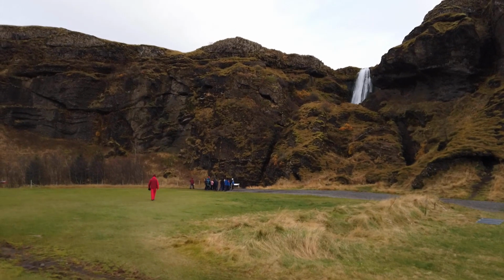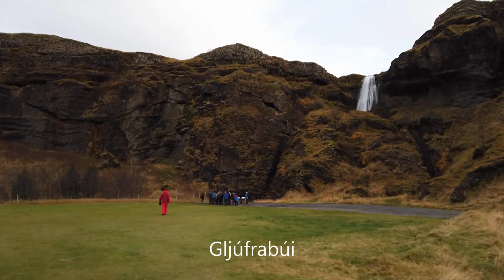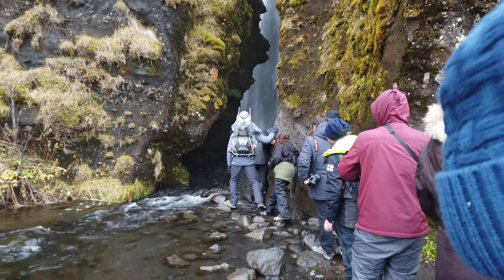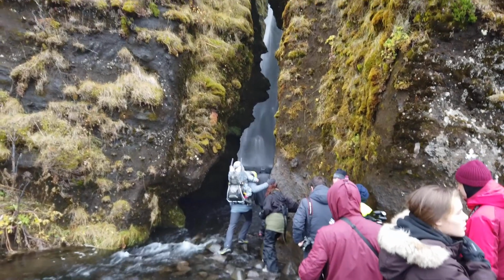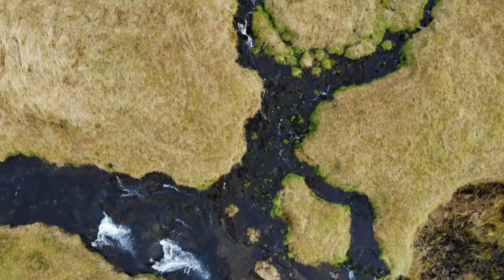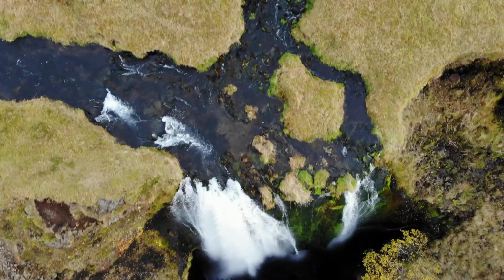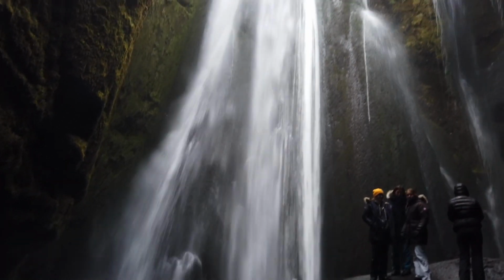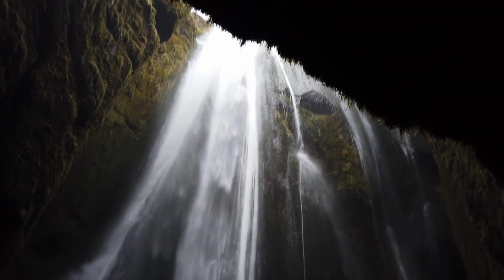An unexpected surprise, at least for me, is the waterfall called Gljúfrabúi, located right next to Seljalandsfoss. An almost hidden waterfall you can access only through a narrow opening in the rock formation. I wasn't able to take any picture worth being shared, but it doesn't matter. It was awesome to be there anyways.